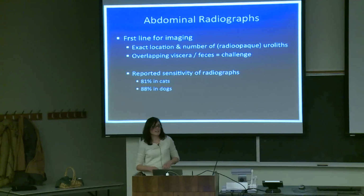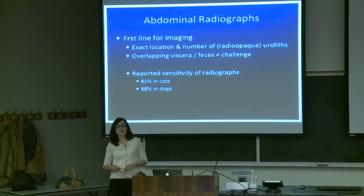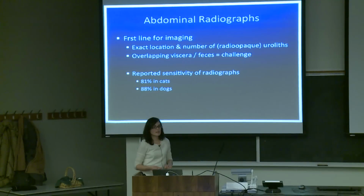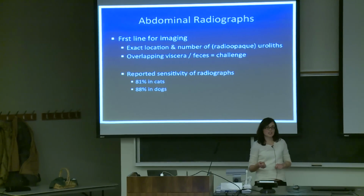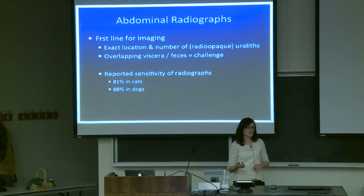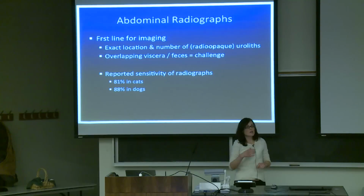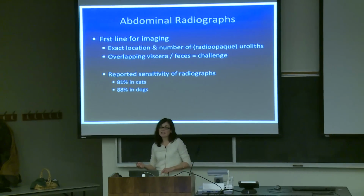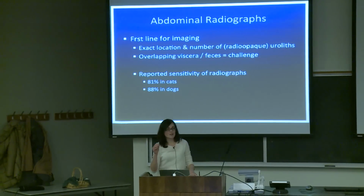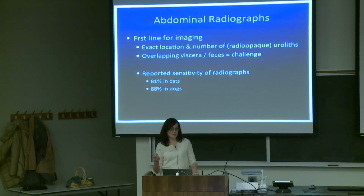So most of the cases that we see will often start out with abdominal radiographs as one of the front lines for imaging. And rads can tell us a lot, especially for radiopaque stones. And in the cats, we have a really good chance of these being calcium-based, so they're often radiopaque. Location and number of stones vary. In some cases, very easy to tell based on the radiographs and based on the size of those stones.